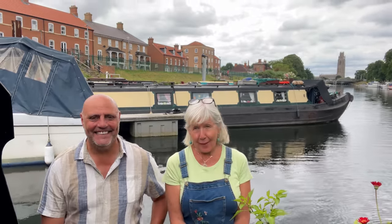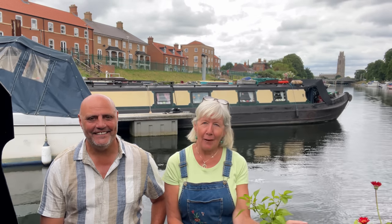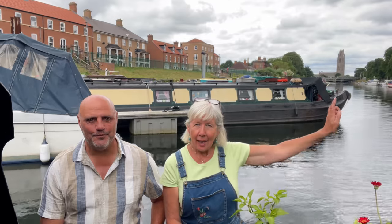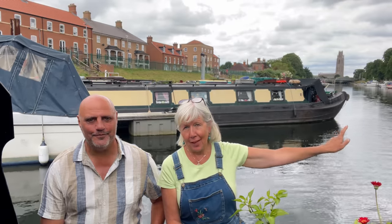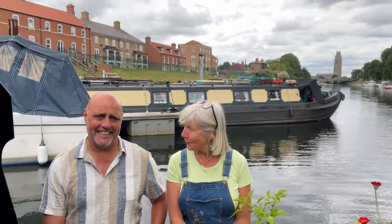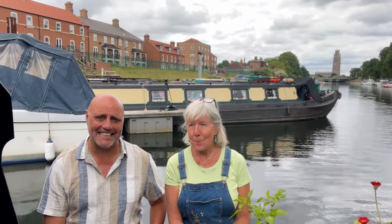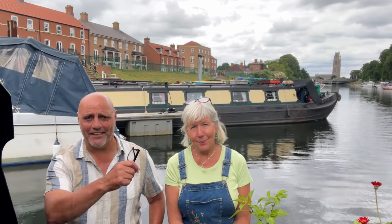We join you today from our little narrowboat garden at the front of the boat, surrounded by flowers and chili peppers, and this fabulous view which we've had for the last 5 days. We're in Boston, and that there is St. Botolph's Church, otherwise known locally as the Stump, because you can see it from miles around.